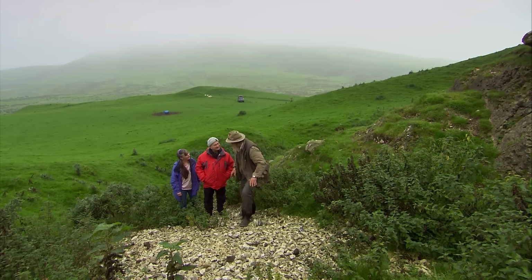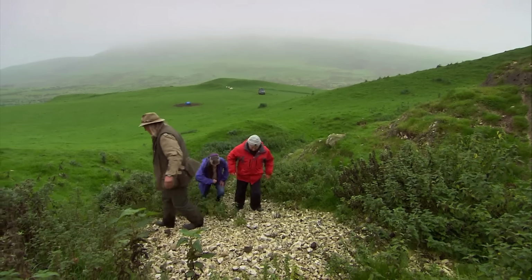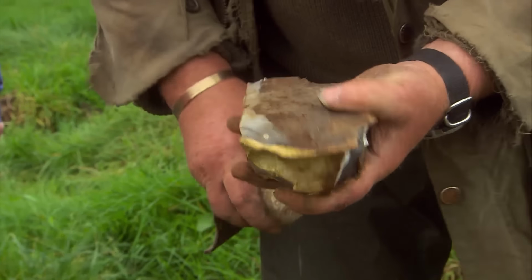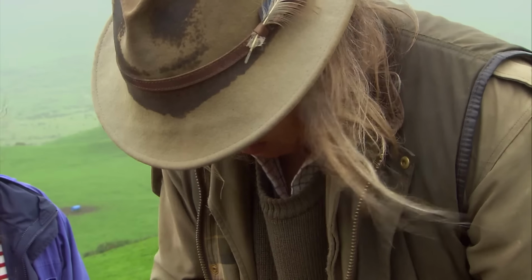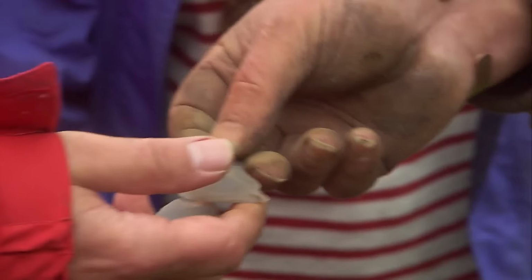You throw it away. So could our defended site up on Knockdhu have been connected with this flint mine and prehistoric tool making? You get arrowheads out of this sort of stuff easily. Shave with that.